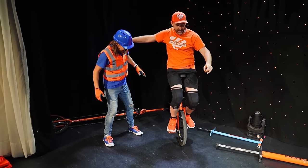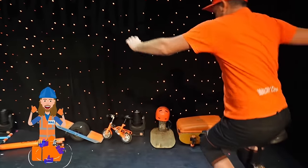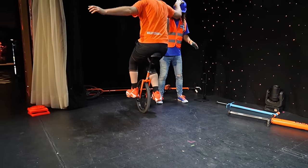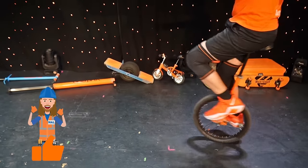So watch, I'll start by going forward. Ready? Woo. Oh, wow. That's great. You can even turn. See how I'm using my hips to turn? Oh, that's right. But wait, watch this one. Whoa. Backwards. Oh, you can go backwards? That's what makes it fun. You can even go forward and backwards to stay in one place.